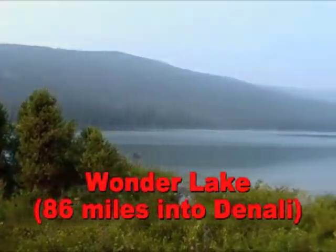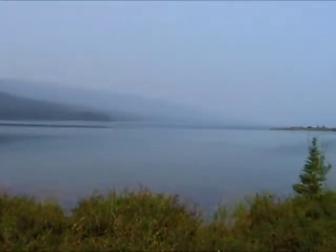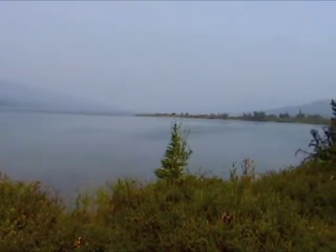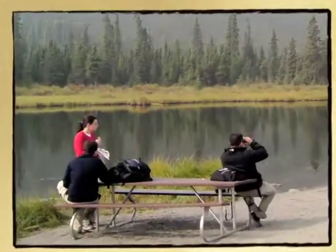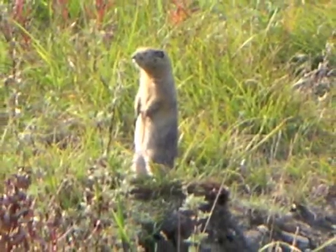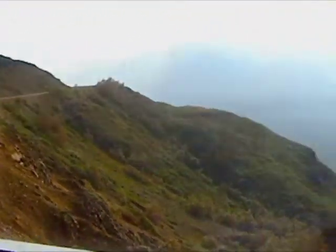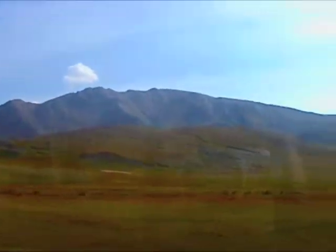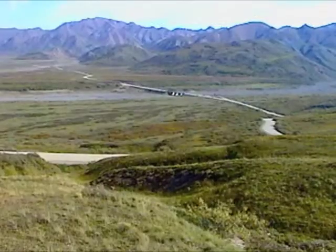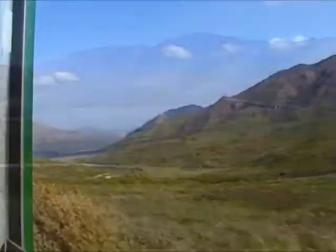The bus ride goes out as far as mile 86 up to Wonder Lake, and there's a campground there. The bus allows you to get off and wander around a little to look at the scenery. You get an idea of this wilderness road that the buses traverse to get you deep into the park. Denali has 167 species of birds, 10 species of fish, but no reptiles.